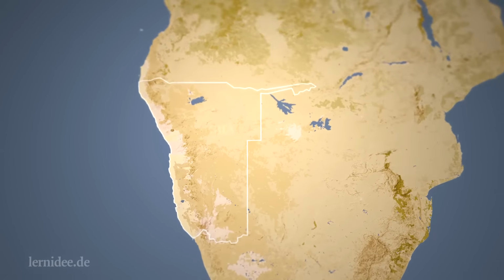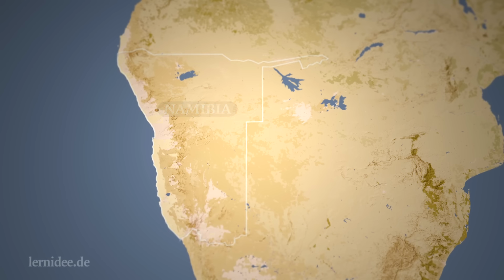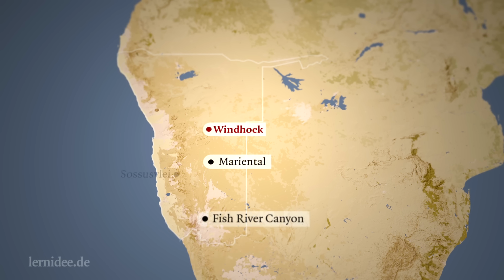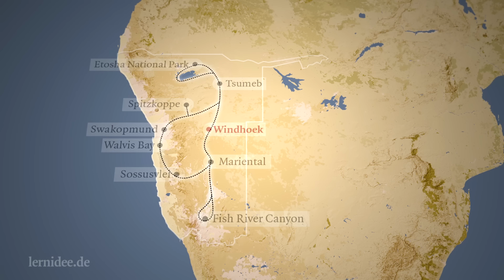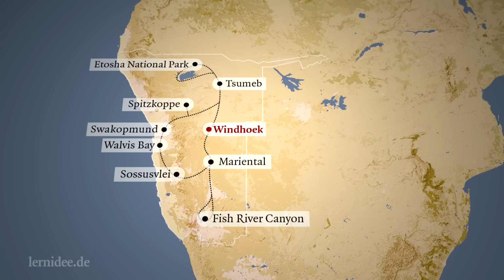This special train journey takes travellers to Namibia's many highlights, all under the guidance of German and English-speaking staff. A richly diverse tour through the many different parts of the country.